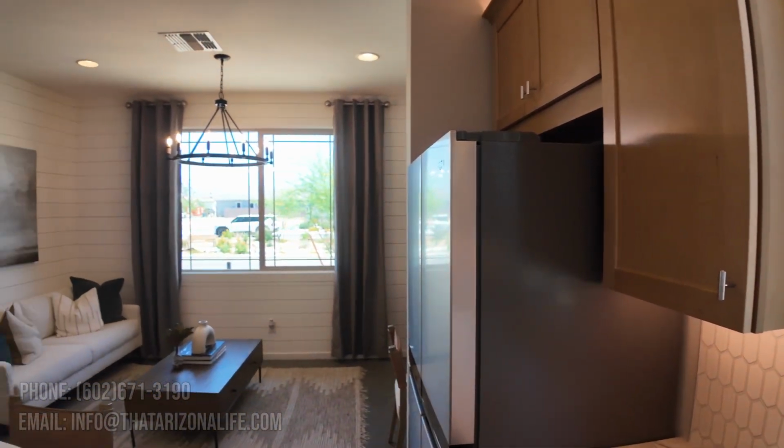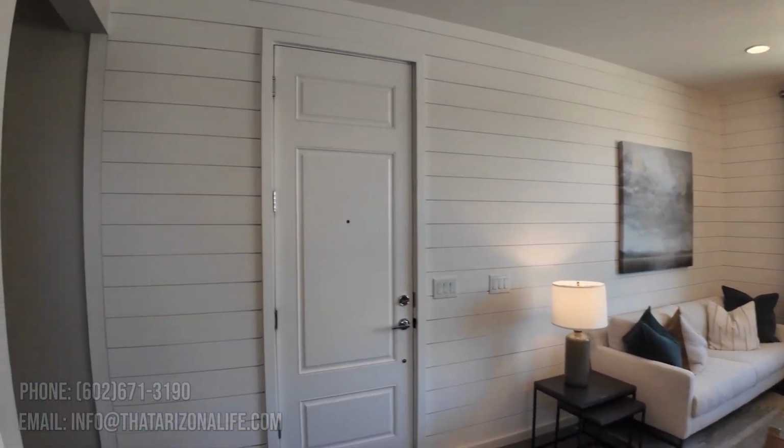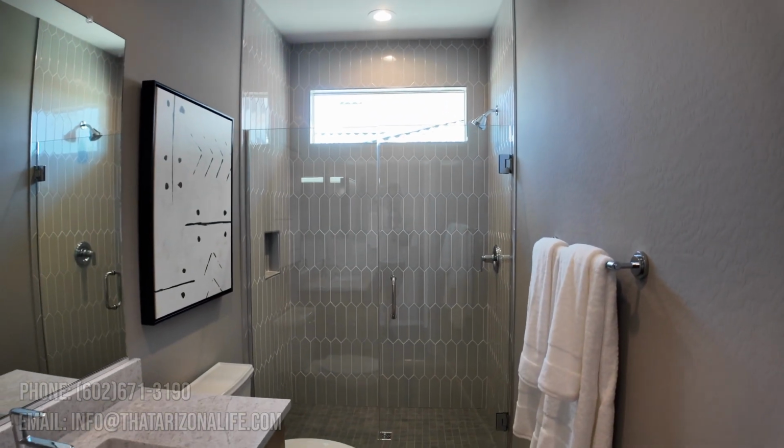This is really nice though, because I think with this one too, you can make this into a separate garage as well. If I'm not wrong, I probably am, but I think you're right. I think so. I mean, it's really amazing.